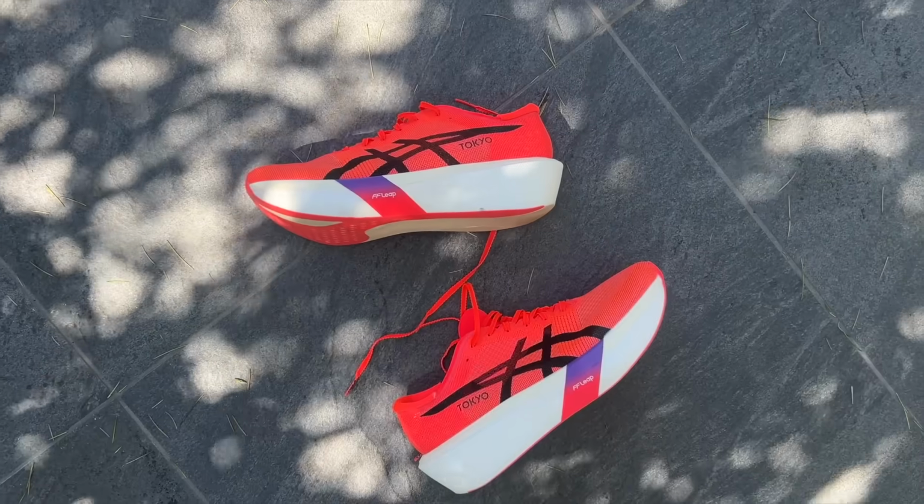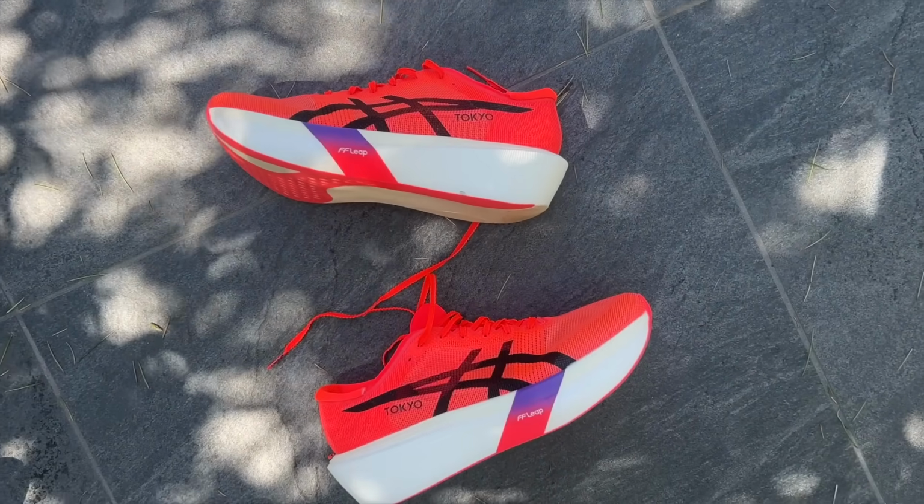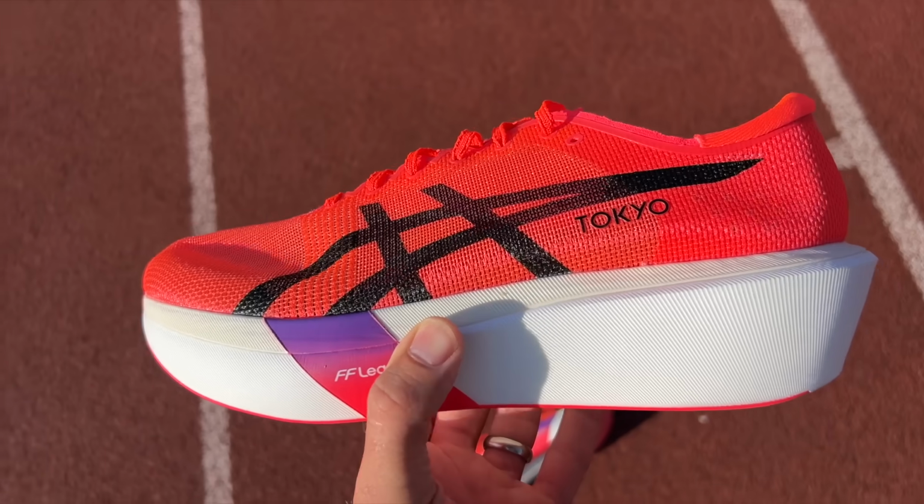So the Metaspeed Sky Tokyo is a new carbon plate racing shoe from Asics. We did actually cover the shoe when it first launched in Tokyo earlier this year, but we didn't get a chance to actually keep the shoe or do some proper running in it. So I'm going to take it out tomorrow for a double workout day and give my thoughts on it then, a bit more extensive than our original first run.